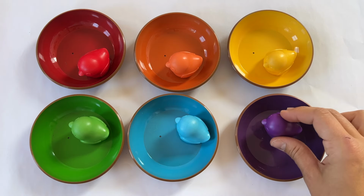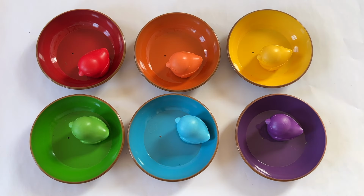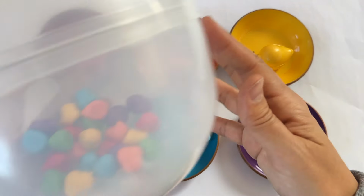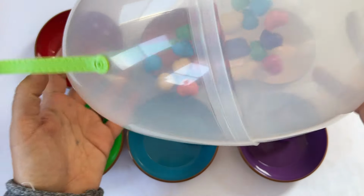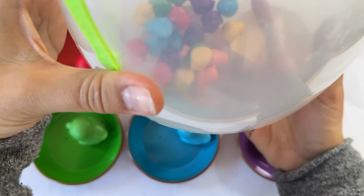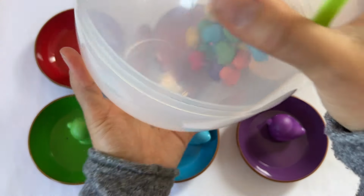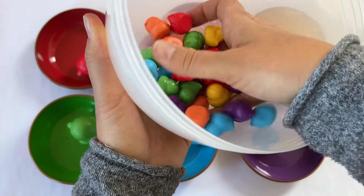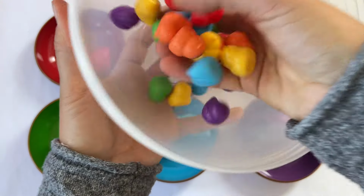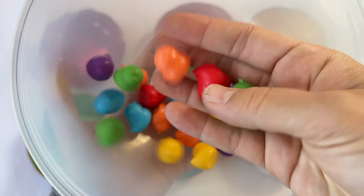These mama birds look kind of lonely. I think they're missing their babies. What's this that I just found? It's a giant egg full of... What are those? Let's open it up and see what's inside. Wow! It's baby birds! Do you see the baby birds?